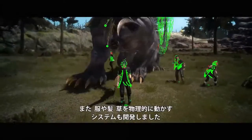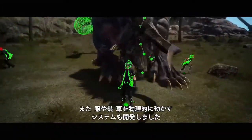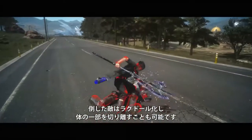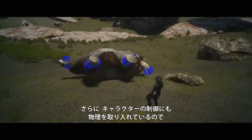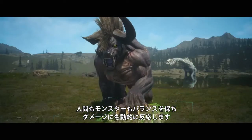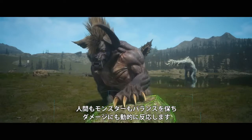We've also got a homegrown system to physically animate clothing, hair, and grass. Most deaths are ragdoll influenced, so you'll even be able to sever some body parts. Also, we're starting to make use of physics-based character control, so like humans and monsters balancing and dynamically reacting to damage.